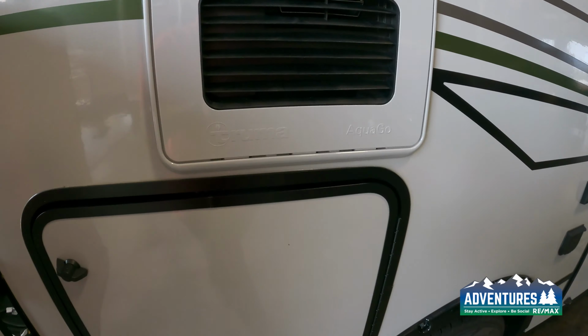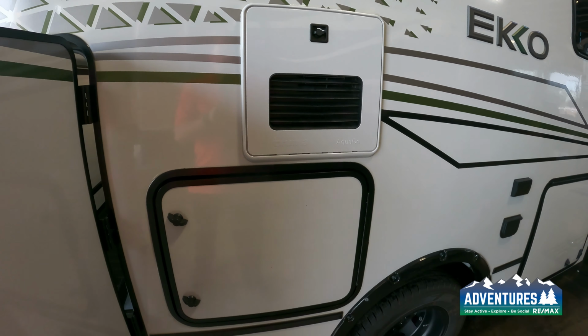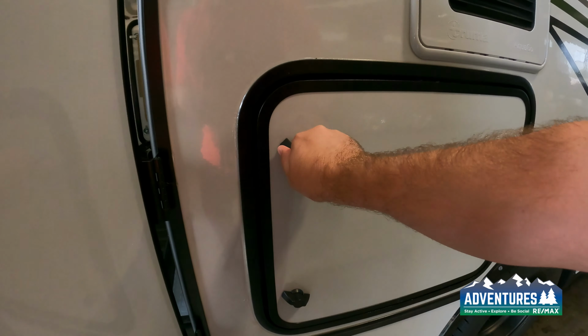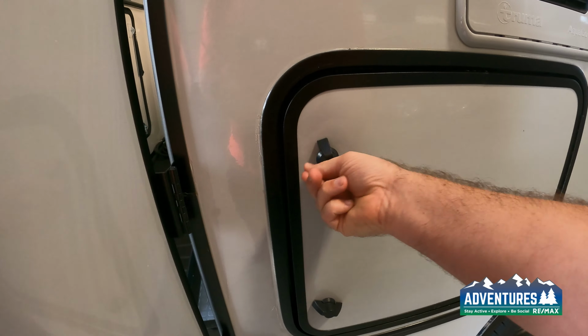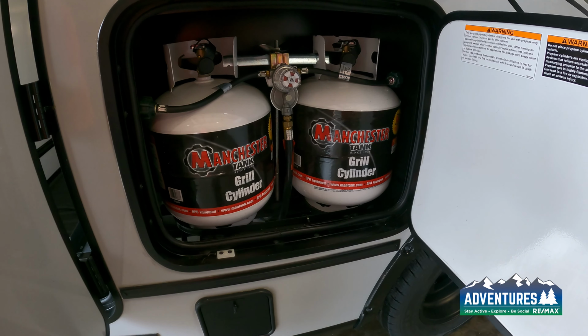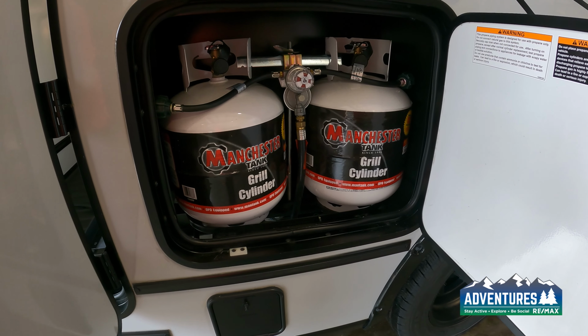The Truma AquaGo. This is a really good water heater. It was in our Winnebago View, instant hot water heat, tankless. This is going to be your removable propane. I started to like that idea a lot, which you don't get in the Sprinter C classes.